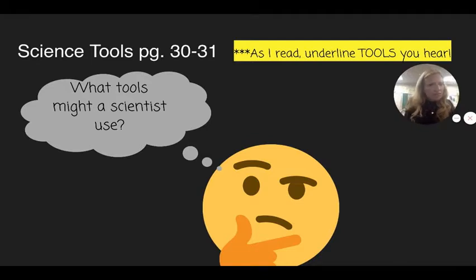So before we start reading, I want us to brainstorm. What tools might a scientist use? Ooh, think. Try to list them on your finger and in your head. What do you think a scientist might use? Maybe to help them see up close? Or maybe something to help them see far away? Okay, keep those thoughts in your head as we read to see if we discover them.